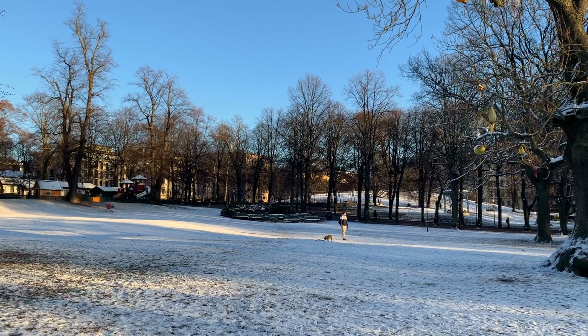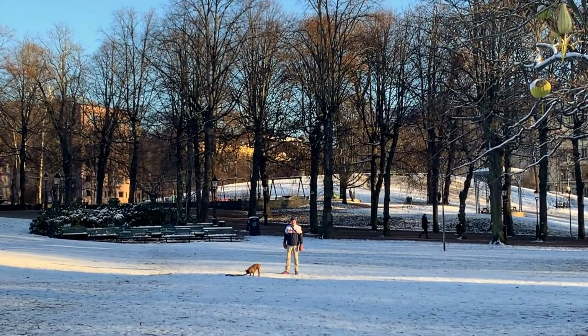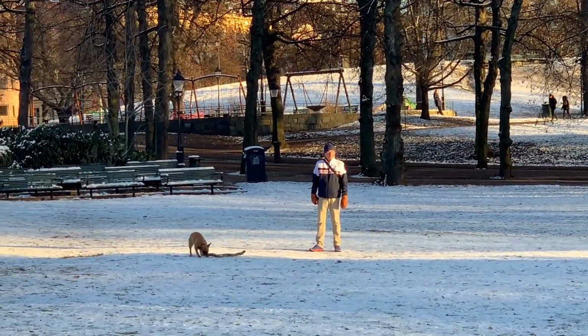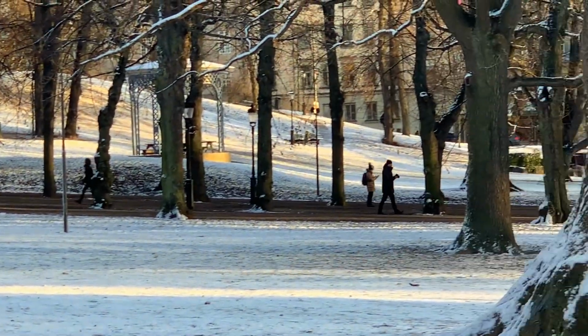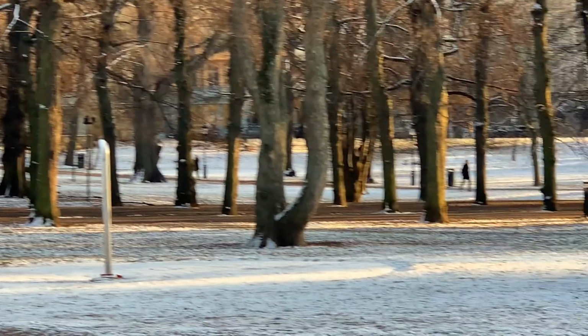The recipe was so easy that we have some time for a walk around Stockholm, that during this season is a true winter wonderland. And as you can see, we are not the only ones enjoying yesterday's snow and today's beautiful sun.